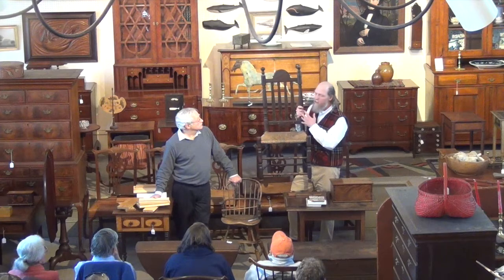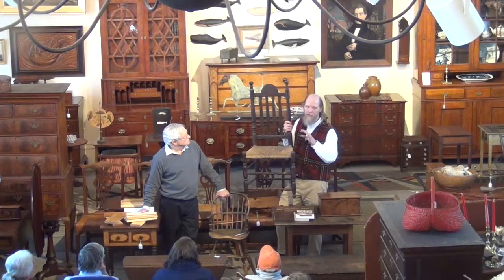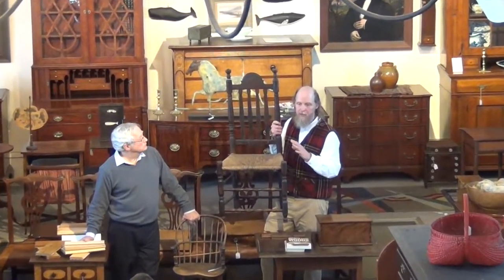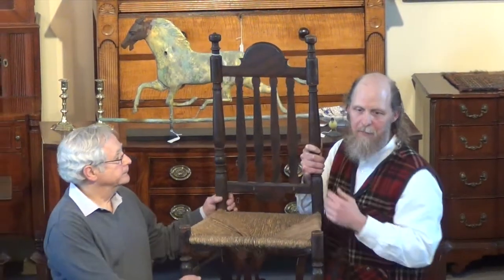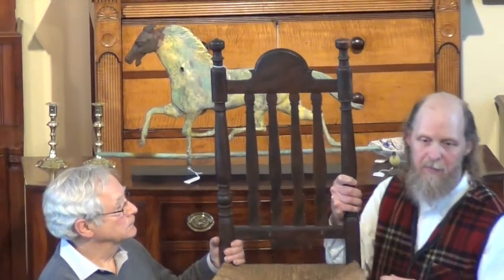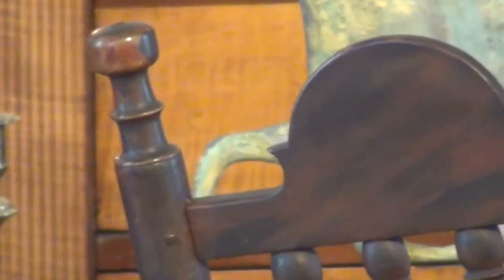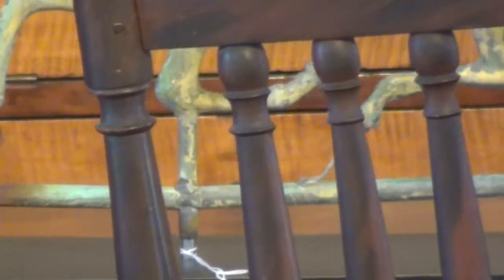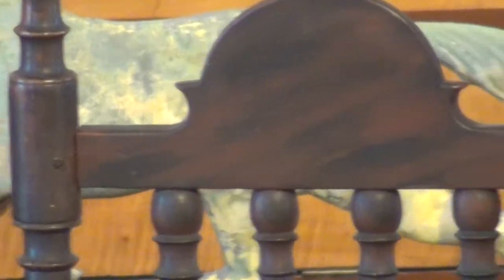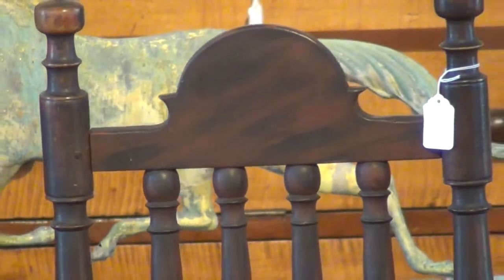I picked up this chair too. As we got into the rural cabinet maker that maybe didn't have access to exotic woods and mahogany, well, they could paint decorate the piece of furniture to make it look like expensive mahogany or rosewood. So this has a really nice red and black grain painting decoration to the whole chair. In some places it's easier to see or harder to see. But come up and take a look, because that's what they're really trying to imitate, that mahogany feel, that exotic wood feel.